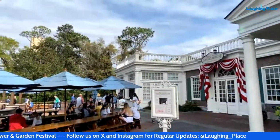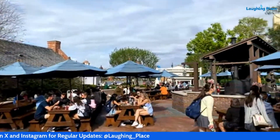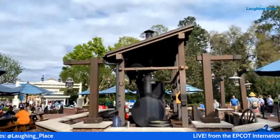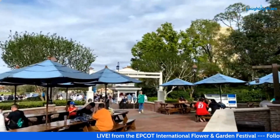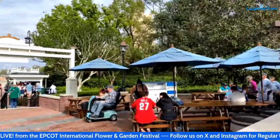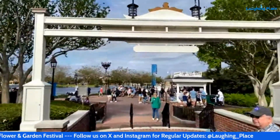We're gonna finish this loop and call it a day. So we got things to do. We gotta keep motoring. You want to finish the World Showcase loop? I think we should. We got about 50 minutes. I think we'll be pretty close to an hour by the time we finish that up. Make it around, see what other fun topiaries we can find.